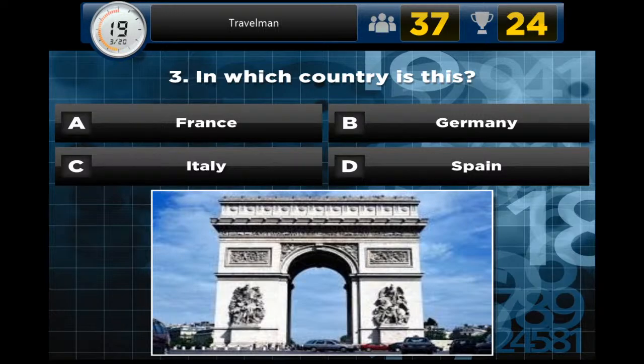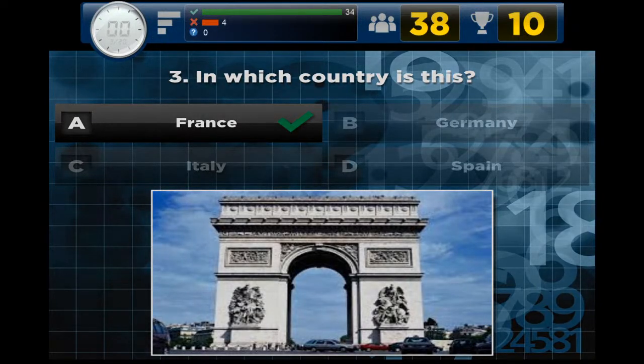Half the time has now gone. Just Travelman to answer. Don't know if you're experiencing issues with your connection, Travelman, but not showing up. Might have to log in again. And the answer is France, the Arc de Triomphe.